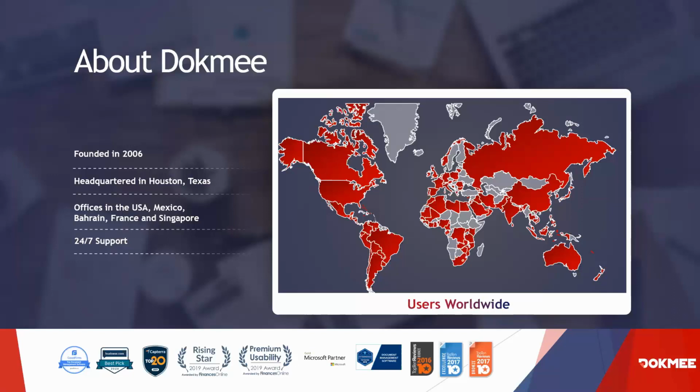And the reason that is important is for support, because here in the U.S., when we shut down at 7 o'clock, support rolls over to Singapore. Then when they shut down, support rolls over to Paris, and then it rolls back to the U.S. That allows us to provide 24/7 support to our customers. So in the event you ever need anything, you can give us a call and there will always be someone to help.